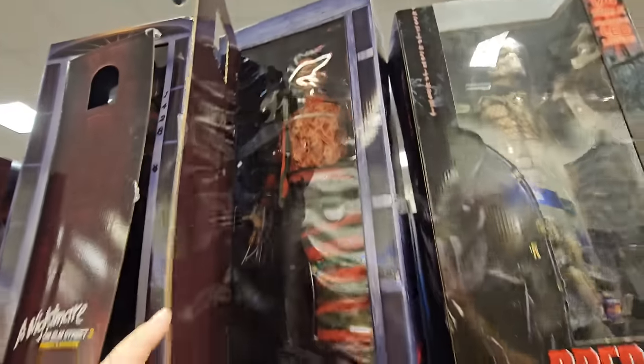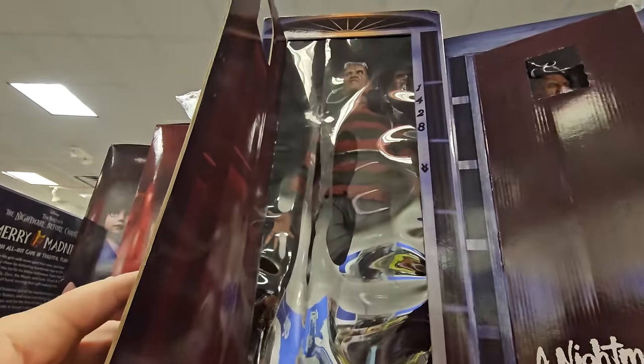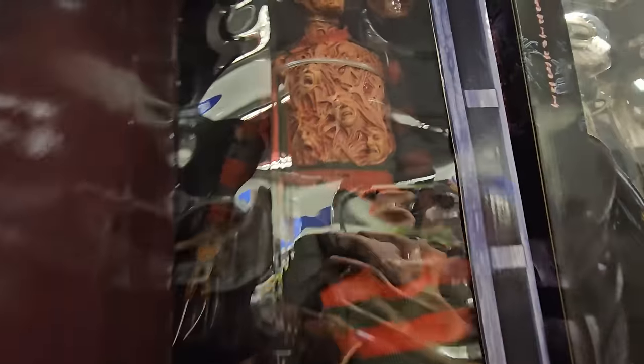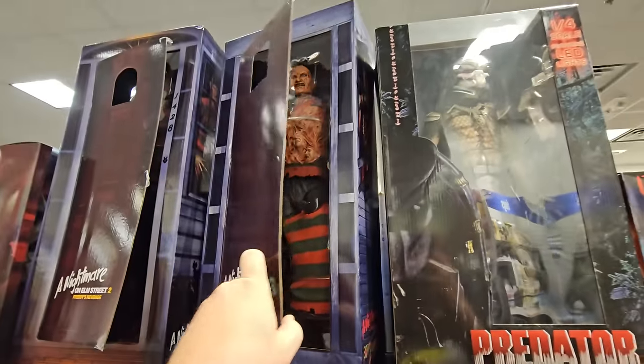And of course, I have to look at the Freddy Krueger. Oh my gosh. Look at that thing. There's such a reflection on here. You'd actually have to just come in here and see it for yourself. This one's from Nightmare 2. This one's from Nightmare 3. And look, he has his chest piece, but he also has his sweater. That is awesome.